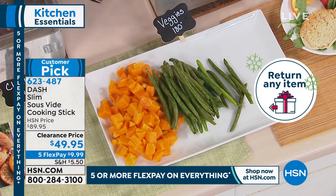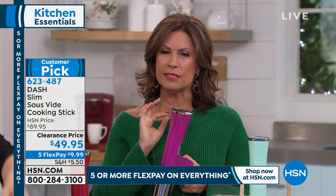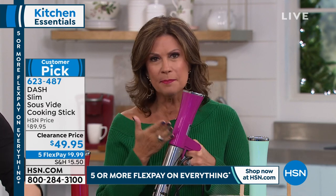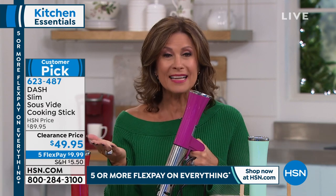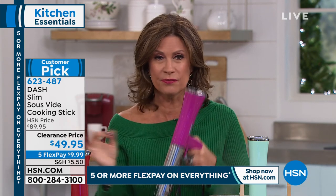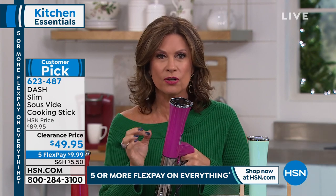What's going to happen is once you get this home, you will want to cook everything sous vide. It's why all the time now you see sous vide on the menus. But to be able to do it at home for $49.95, it is the lowest price I have ever seen. On any sous vide. But never easier, all digital. You have your choice of the magenta and the aqua available. Just get it home and try it. You will never want to cook another way.